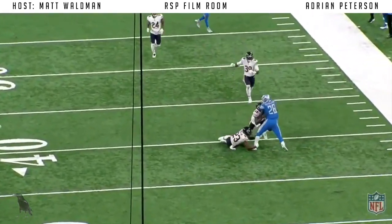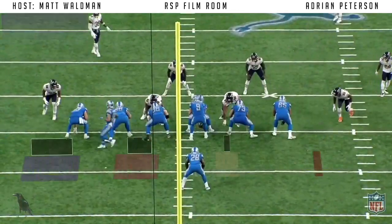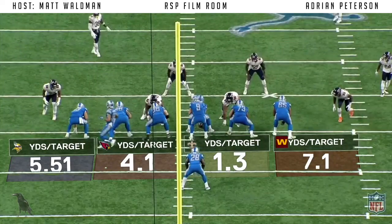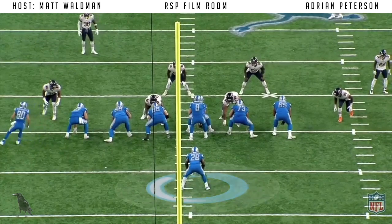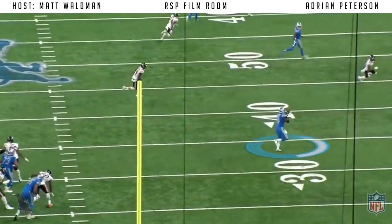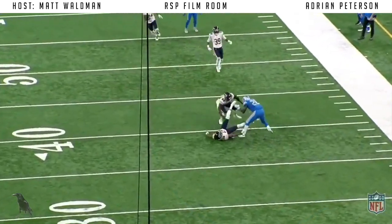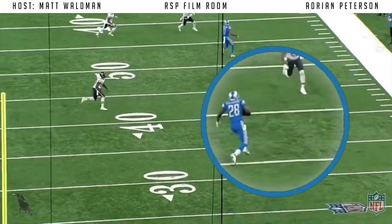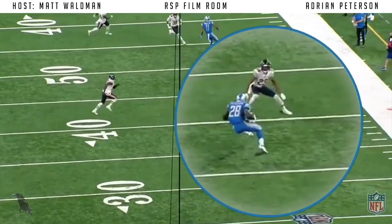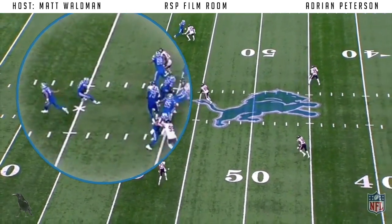He can square up and catch the ball. I've seen him do that earlier in this game. He had multiple receptions in this game. Actually was 3 for 3 in terms of targets for 21 yards, and this 9-yard gain was probably one of the better ones. So if you're going to honor everybody in the vertical game, you're going to leave Adrian Peterson in the open field. Have fun with that. 8-9 yards, pretty easy.